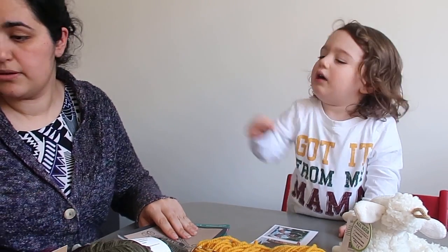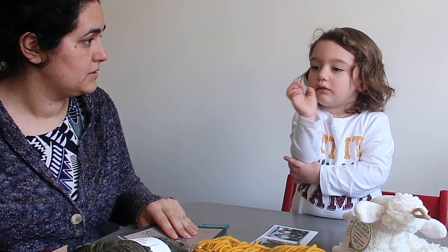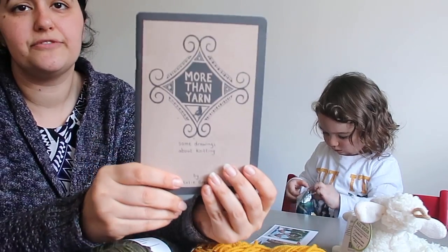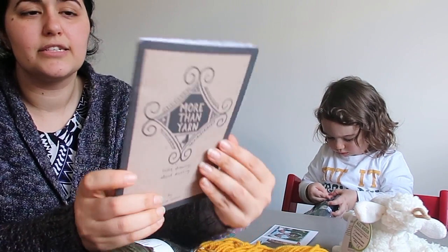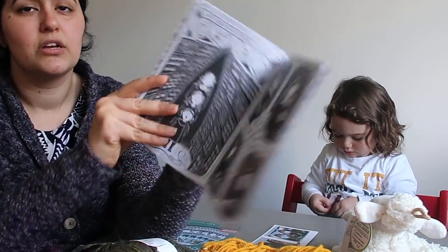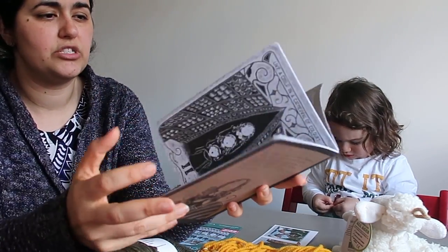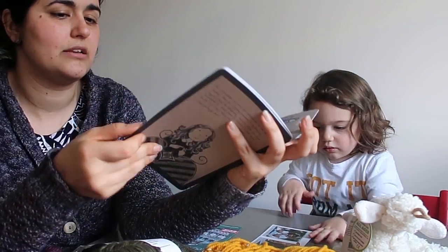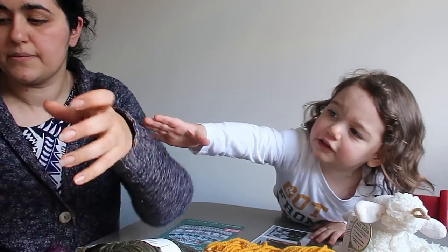I picked up... What do you want? This? Can you show that to the camera? I picked up this little zine from Katie Green, and this is a collection of a lot of different illustrations and sort of cartoon strips that she's done that had previously been published in Pom Pom magazine. So I'm looking forward to reading through this.